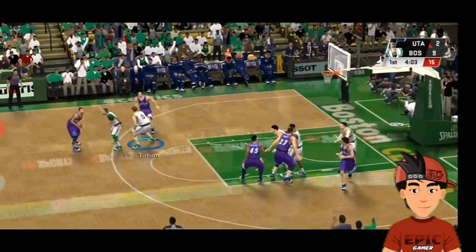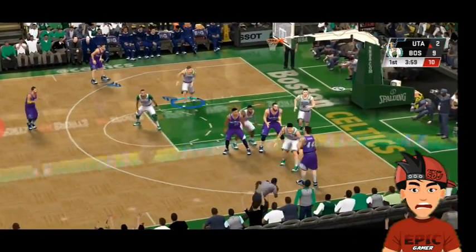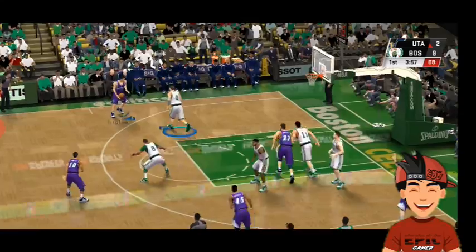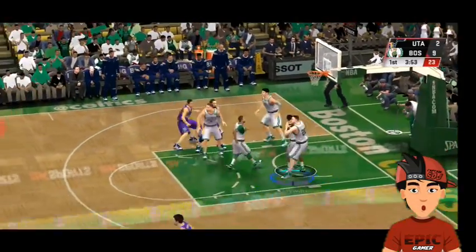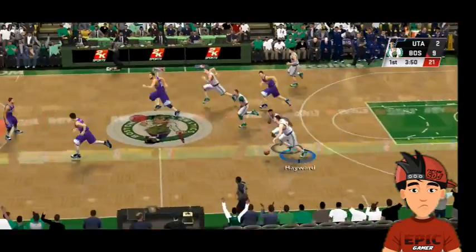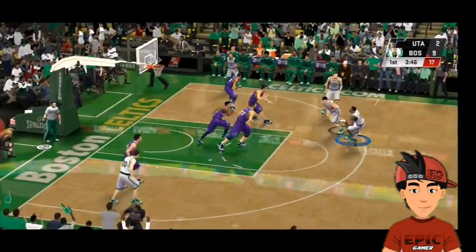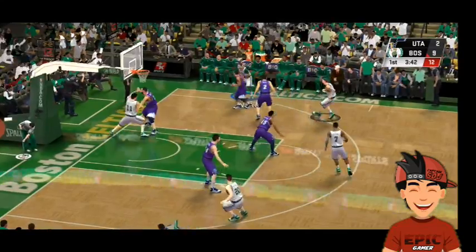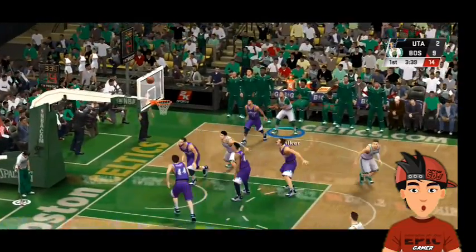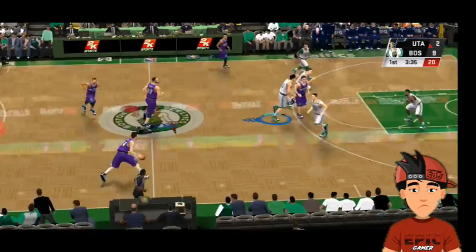There's a screen. Here's Bogdanović. Back to Conley. Takes a three. No good. Here is Brown outside. Pass to Walker. Outside to Walker. And he can't extend the lead to double digits. Utah trailing here.